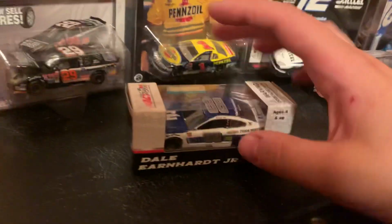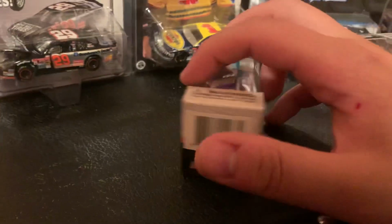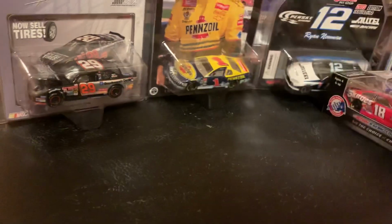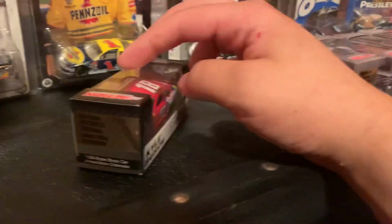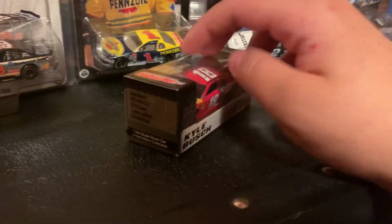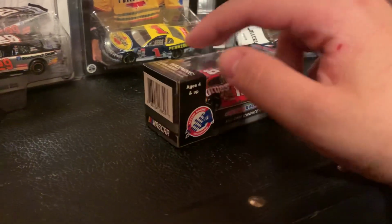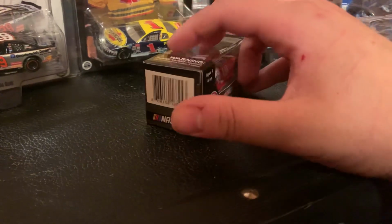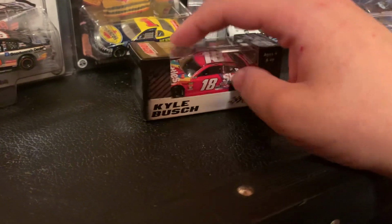Next is Dale Earnhardt Jr.'s standard scheme of 2017. And I decided, why not? I mean, I did see it race in person. Next, I know a lot of people are not going to like this, but Kyle Busch's 2019 scheme. It's pretty much the same thing as the 2017 scheme, what I was looking for, which I did see race in person, but I decided, why not? I do have his 2014 scheme of this, but this is with the different headlights, keep in mind.